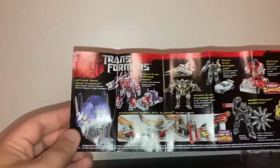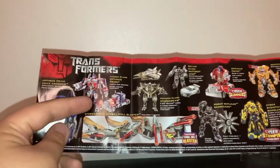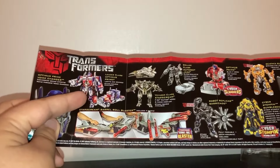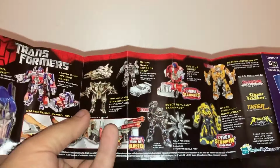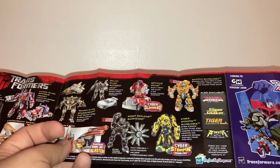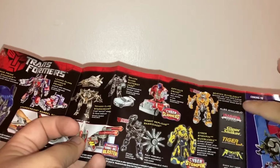Ooh. Okay, actual figures back here. You got the voice changer Optimus. Leader class Optimus. Voyager class is the one that has Peter Cullen in the driver's seat, but that's leader class, and then Voyager Starscream. I always wanted that figure. I wanted the Thundercracker figure. Hey, we just did the Jazz video, so there's Jazz. Optimus Prime, Beatmix Bumblebee. Is that the one that... Yeah, you could plug your MP3 player into him.